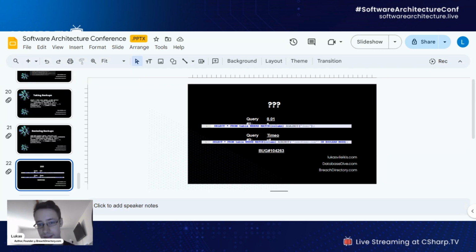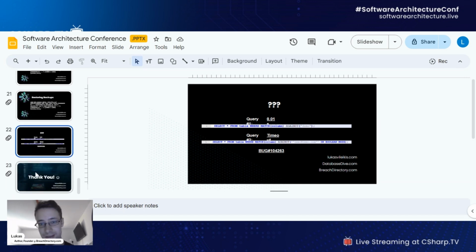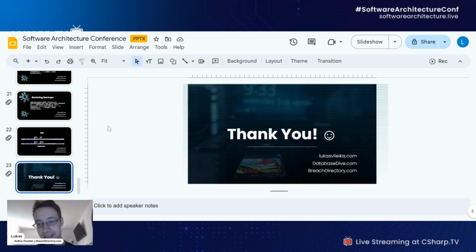This is actually a real bug that I uncovered with the assistance of Charles Bell, who has led MySQL's replication team in the past. But this is how it works. You are likely to encounter such bugs if you work with bigger data sets or if you dig deeper into MySQL. So this is kind of everything I needed to share.